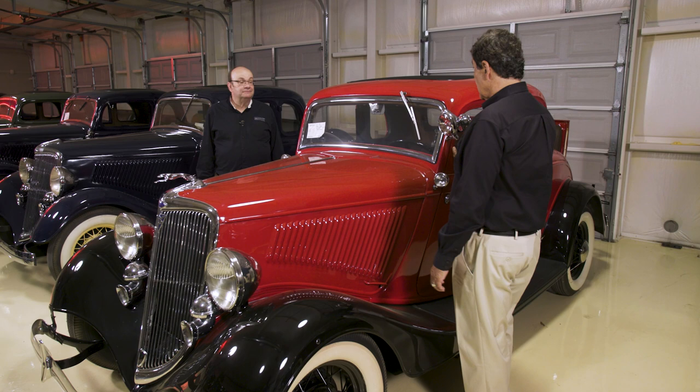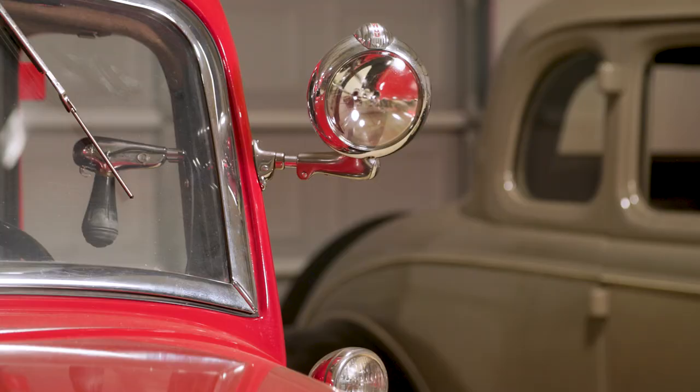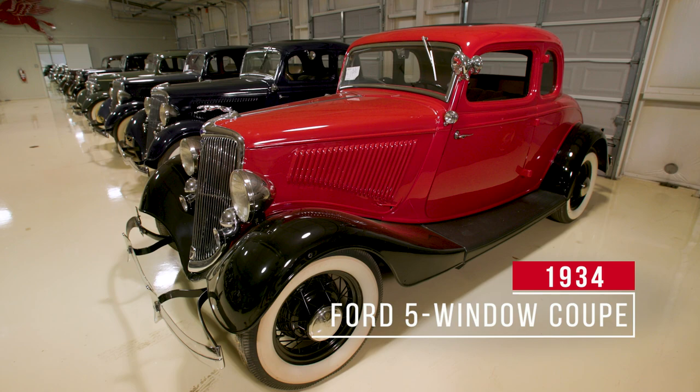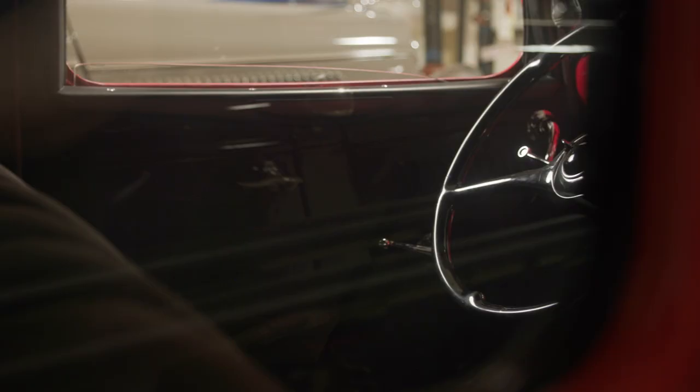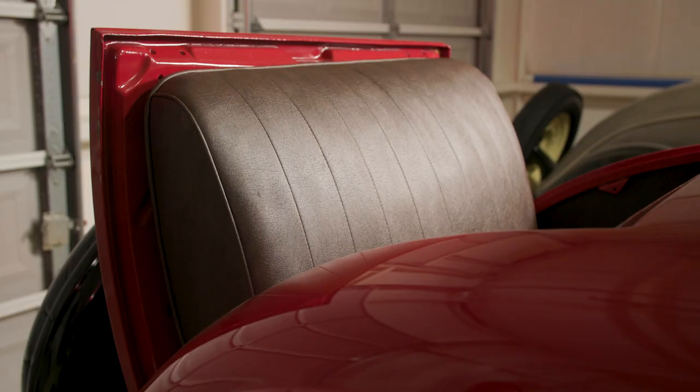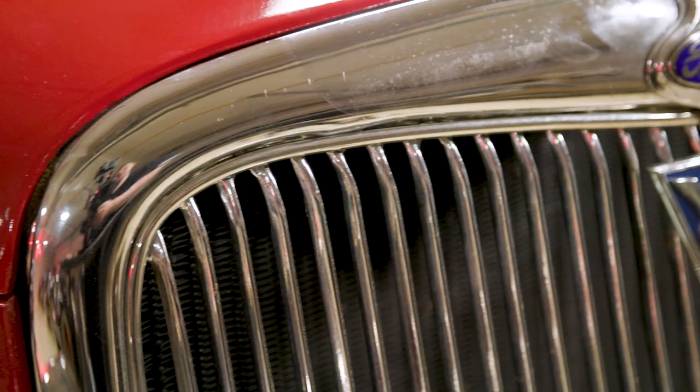We are surrounded by Ford five-window coupes, like this one. Now this one was restored by a former Ford engineer. It's a non-original red paint job, added the spotlight, but other than that, this car's pretty original. Yeah, and a distinctive body style, that extra window making it the five window, gives extra room in the package tray behind the front seat, and also available with the trunk or rumble seat. It was buyer's choice. Now the grill on the '34, a little more stylish than the two previous years, right?